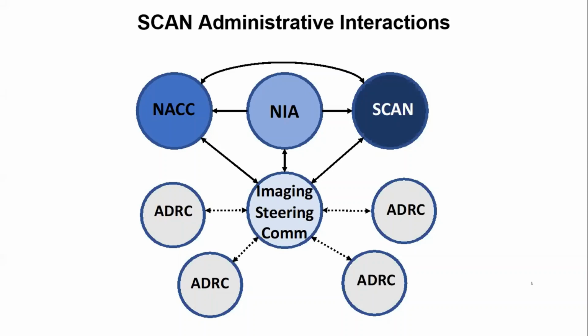Our job is to interact between the ADRCs and NAC and the NIA to make sure that the best quality data gets collected and standardized and managed in a way that it's available to everybody. So that's where we are on this.